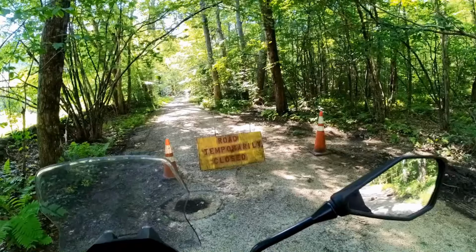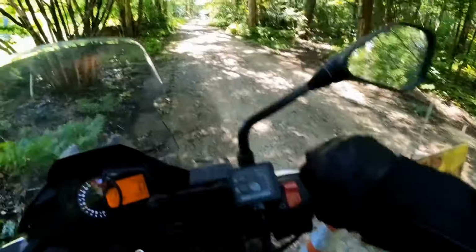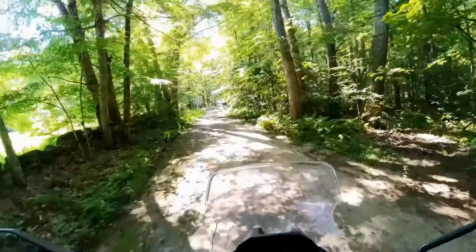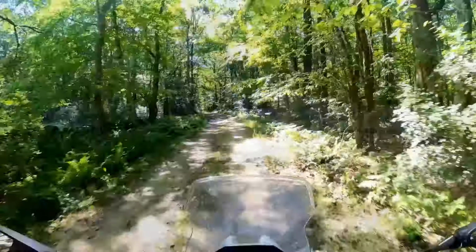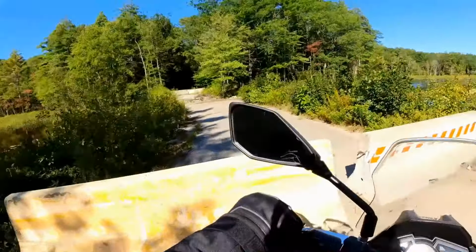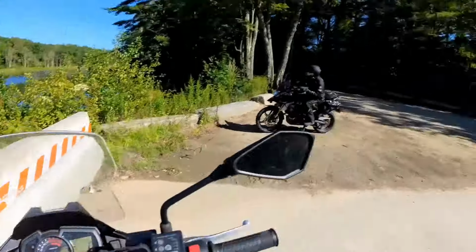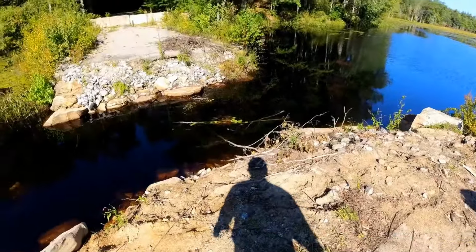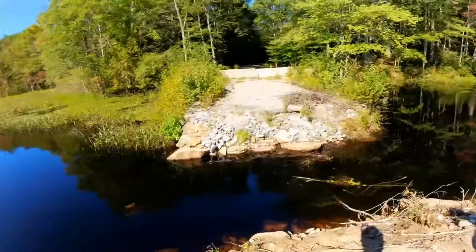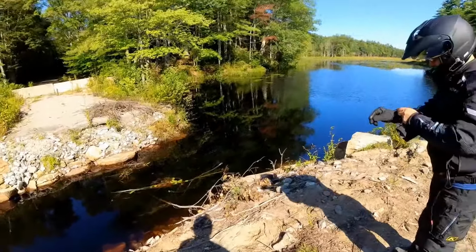All right, so on this road we got a sign that says road temporarily closed, but I guess we don't pay attention to that. It's just a warning sign. I guess this is what happens when the road says it goes through and you get two months of solid rain, right?